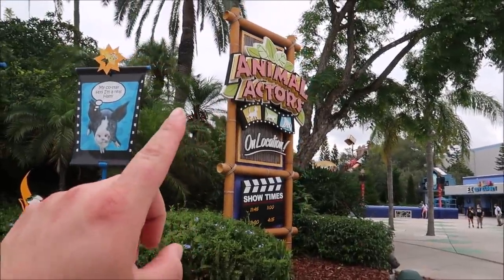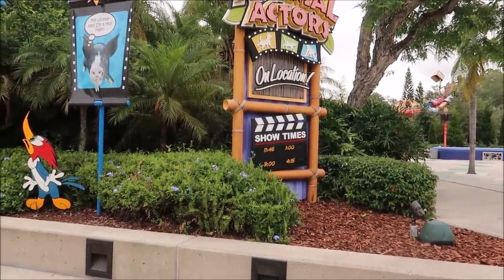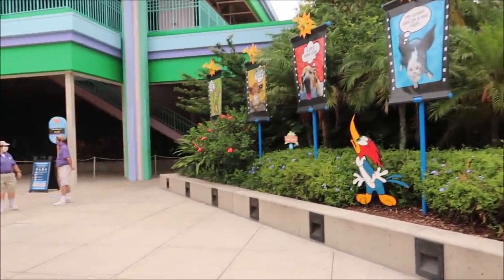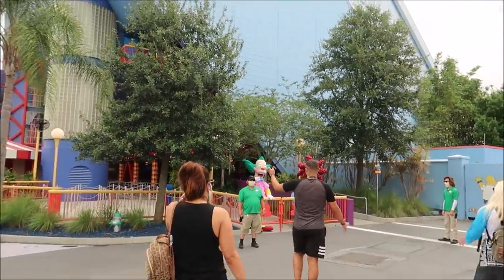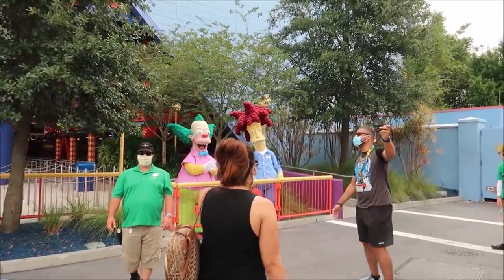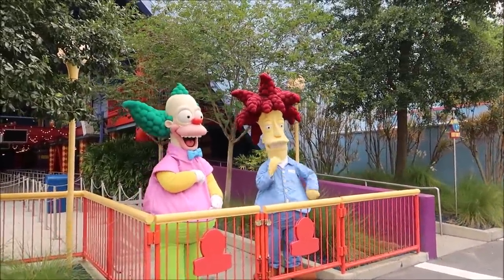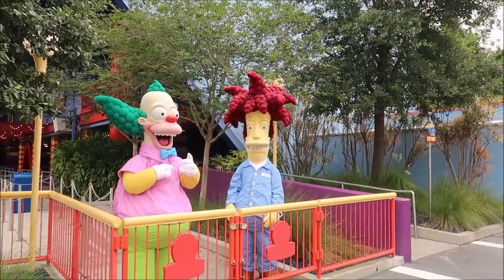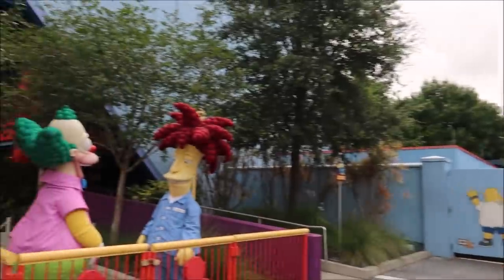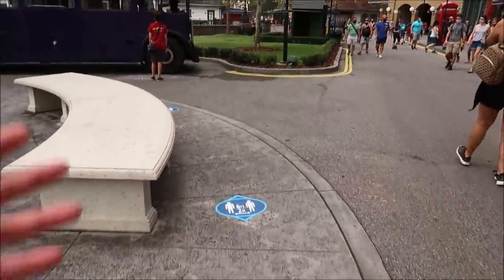Also really cool to point out that Animal Actors is actually still running. I didn't think they would be doing shows, but they're doing them today. 11:45 is the first one. Look at that. And our first look at social distancing meet and greets right here. You guys staying out of trouble? Is your ride open? I'm gonna go ride it. No, it sucks. I'm not riding that ride. And look, setting up social distancing for meet and greets with the night bus.